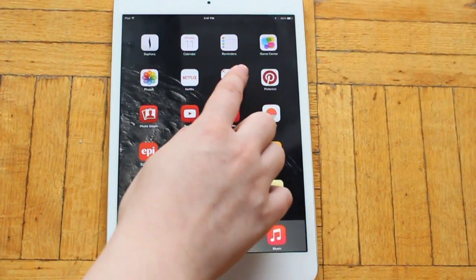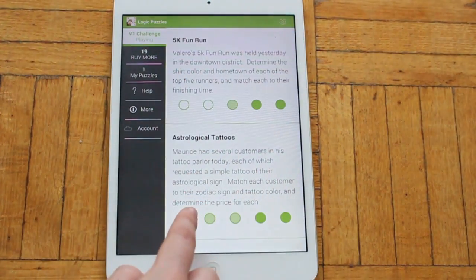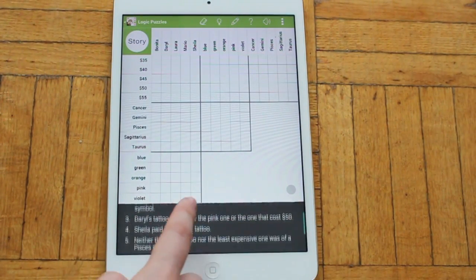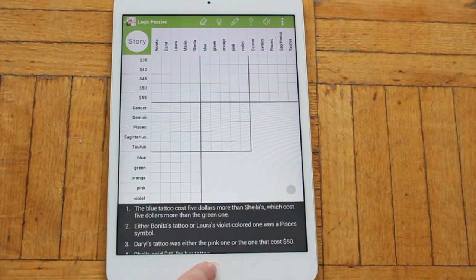The next little app I have is Logic Problems. I actually beat that one. Basically, Logic Problems are one of those grid things where it tells you some clues and you have to figure out how to solve it. I really like these. It's good to keep my brain fresh. I have a lot of brain puzzle activities, and this is one app that I really like. Next off, I have Pinterest.